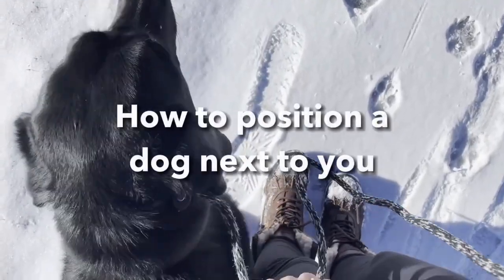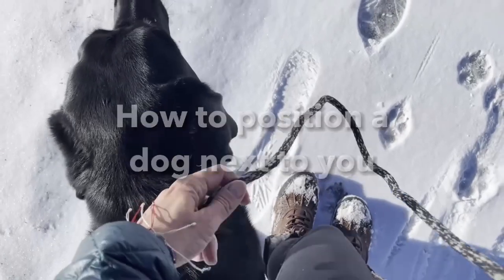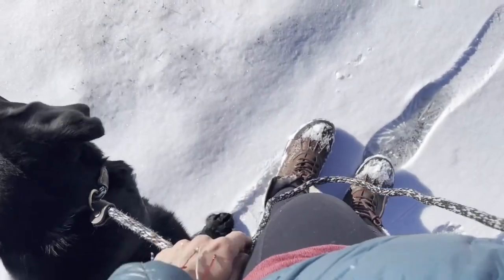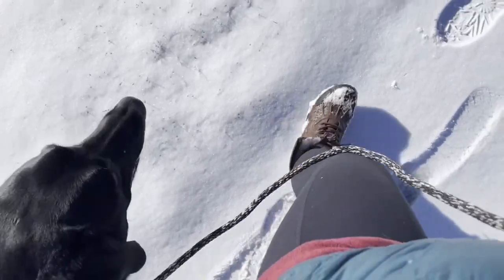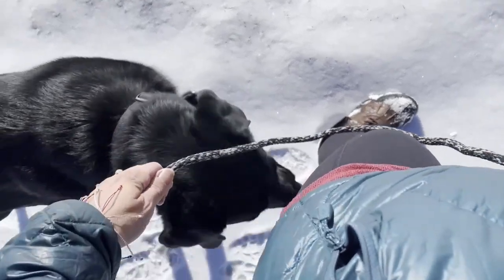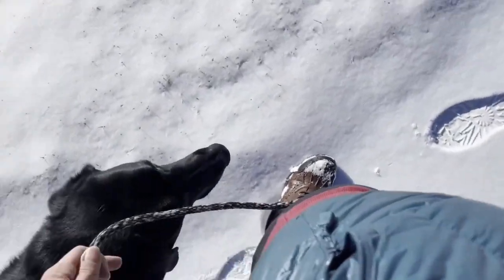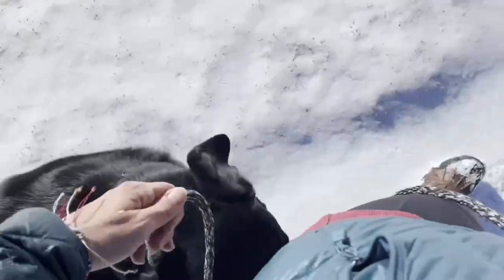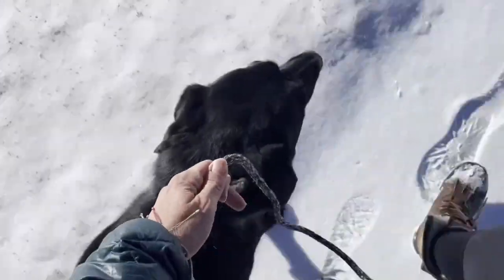Here, my legs are in line with his shoulder. Ideally, I want him to get used to being in line with his ear or even his nose. So my hand is behind me. My hips are forward. My upper body is twisted. Squeeze. Squeeze.